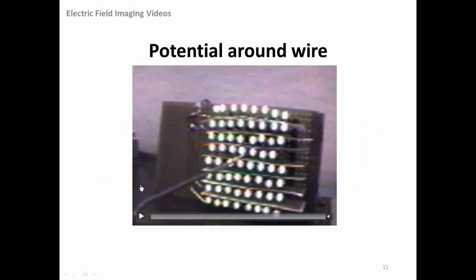I wanted to show, this is a video of the first electric field imaging system, and this is a wire going through the actual sensing array, this 2D array, and the potential of the wire is being changed. You see these LEDs changing illumination according to the strength of the electric field coming out of the wire. This is an insulated wire. I'm just changing the potential on that wire. But most importantly is down at the bottom here. I'm going to let it go again.